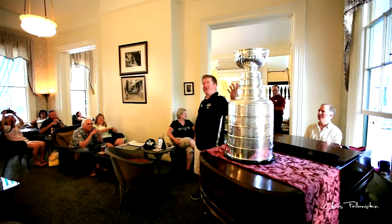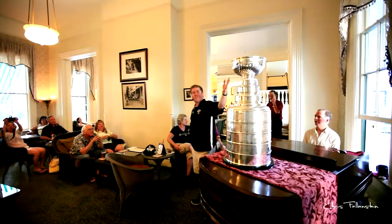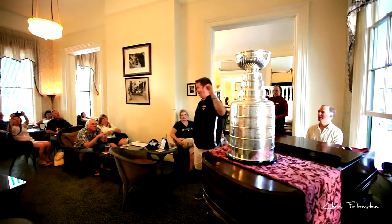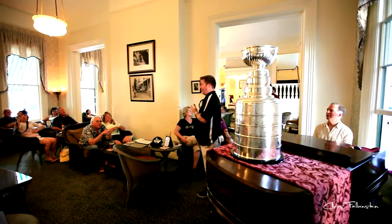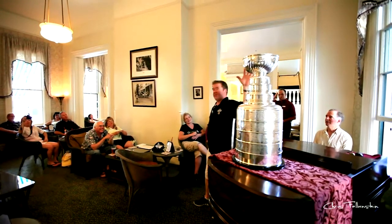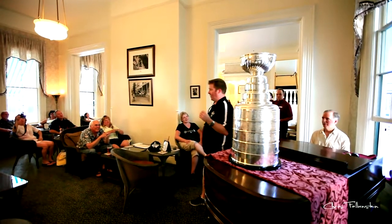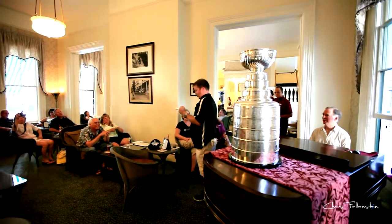As Tom mentioned, the trophy was built in Sheffield, England in 1892, and purchased in London, England in 1892 by Lord Stanley, who was the Lord of Preston, England, and was also the Governor General of Canada at the time. He bought the trophy for $48.67 and it was brought over to Canada. It was first awarded in 1893 to a team called the Montreal Amateur Athletic Association.